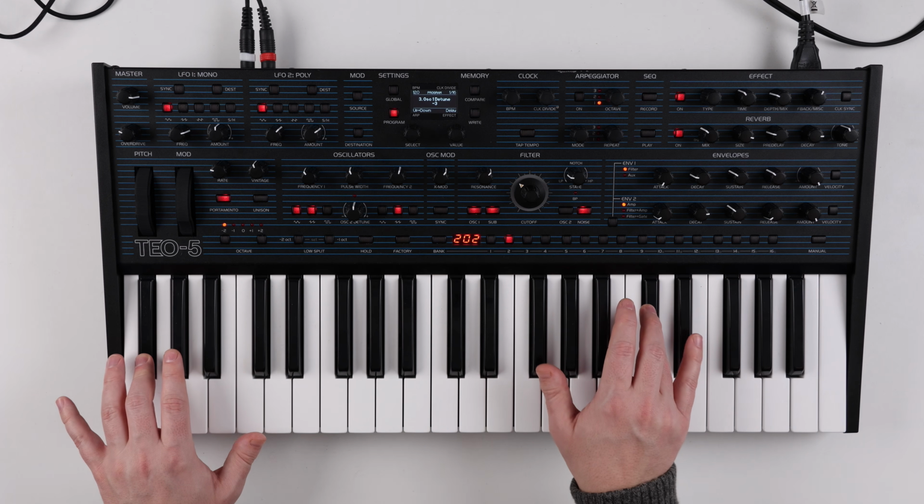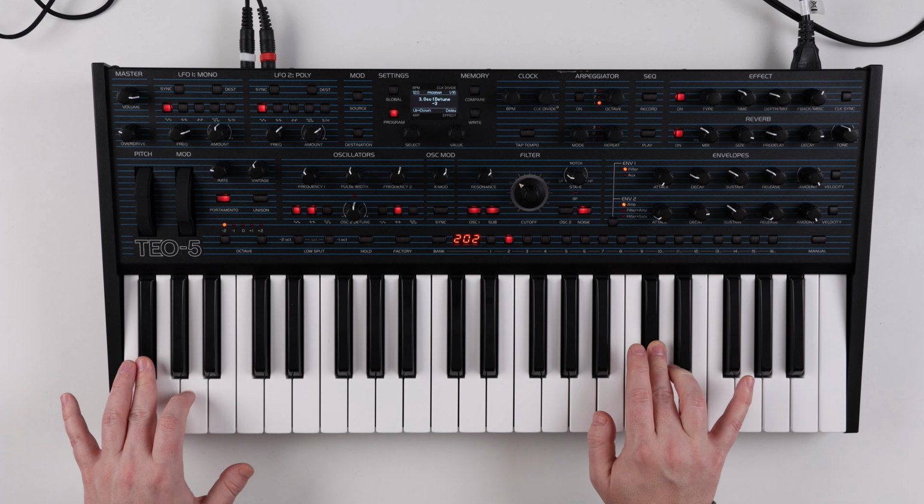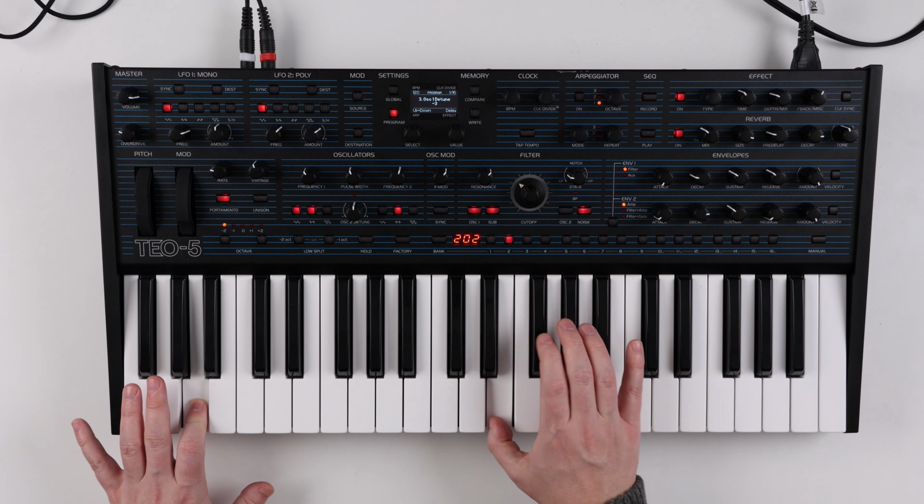So in the mod matrix as well as the program menu, there are a couple of hidden gems like that. And the reason why I'm mentioning voice spreading, for example, is because this is a major difference between something like the Minilogue, for example, which isn't stereo. And even the Minilogue XD, while it has a stereo output because it has stereo effects, it's not actually stereo. You can't pan the individual voices like you can on a more expensive analog synth like this.